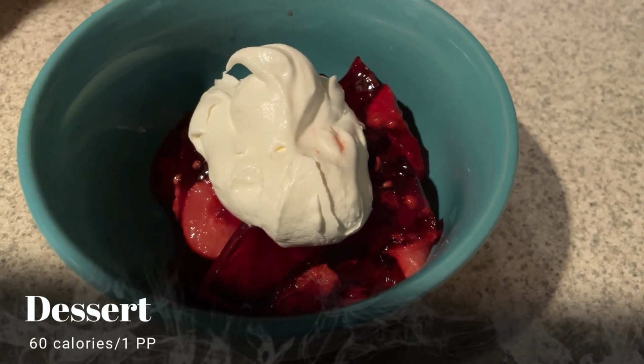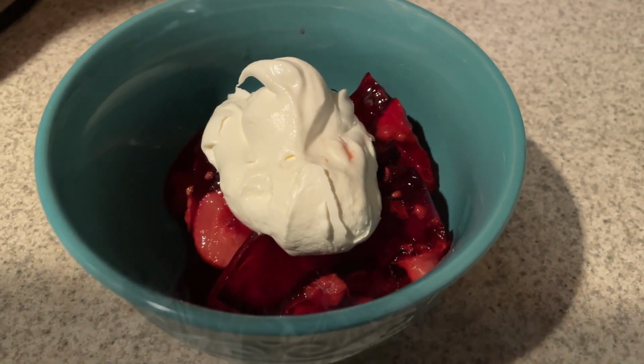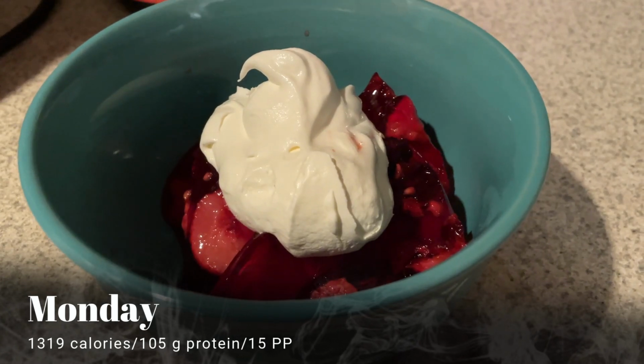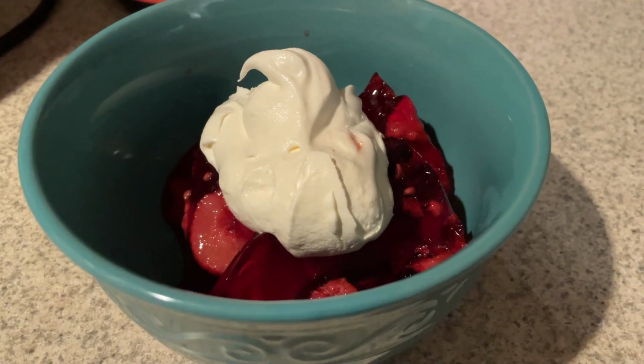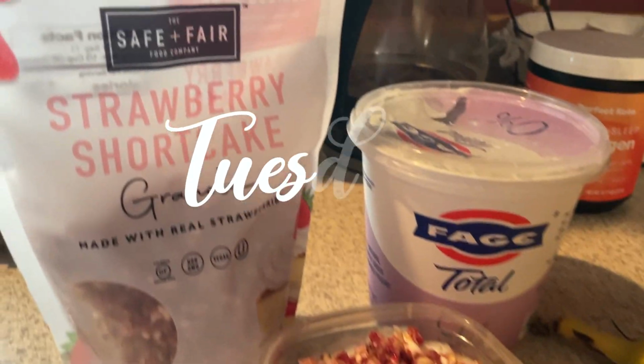My absolute favorite dessert lately has been this sugar-free Jell-O with fruit and sugar-free Cool Whip topping on top. Even though I did not show it to you every day, I did have it every day. And I also put my totals for the day up there on the screen.